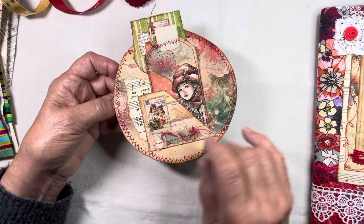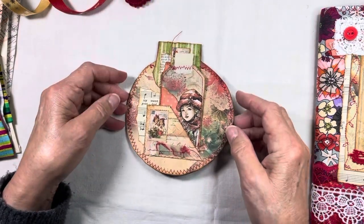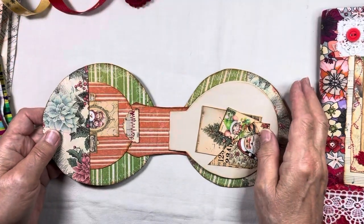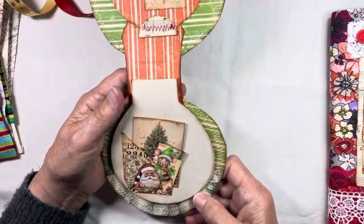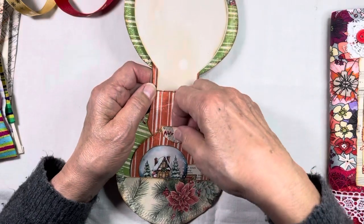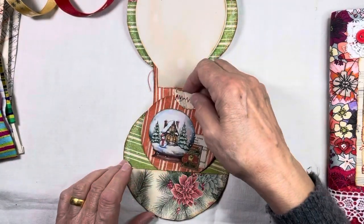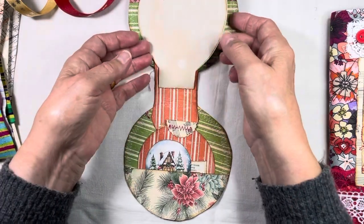There's a little bit of material there that I've made like a, what do you call those? Oh, I can't think of it now, but never mind. So I'm going to put it that way. I think you're in view there. Let me move my thing over. All right. And let me turn that over. Let's look at the back first. And I made a tag to go in there. I could have stitched around there, but I haven't done it yet. But I have stitched around the edge of the bauble.